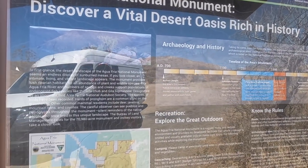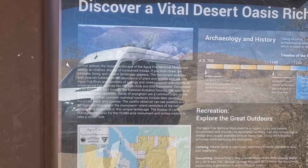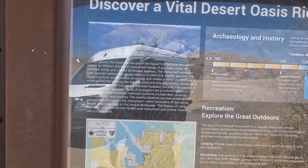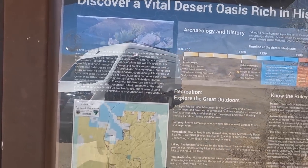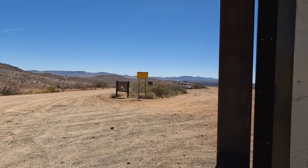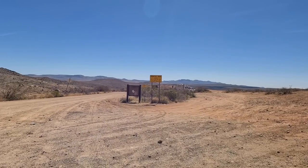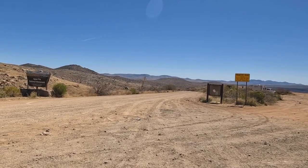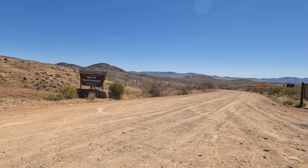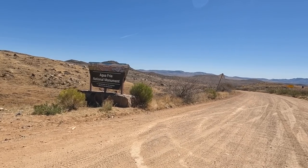Discover the vital desert oasis. It's like water back there. Wow, it's quite a ways back in there. There's a spring and creek. Audubon Society, 194 species. So it's way back down there. There's a trailer parked here. This is more of a four-wheeler thing, I bet. What do you think? Should I try to drive in there or not?